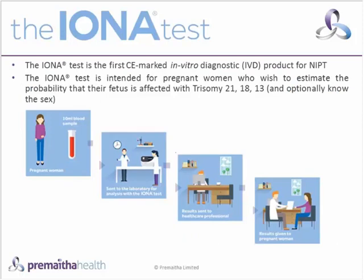So the Iona test, as I said, is a whole genome amplification method. This graphic here just talks about what it's for. It's to estimate the probability that a fetus is affected with trisomies 21, 18, or 13, and optionally what the fetal sex is. And for the woman and the doctor involved, it really is a very, very simple process. A blood sample is taken, it's sent to the laboratory for analysis, the laboratory performs the analysis, the results are sent back to the doctor, and the results are given to the pregnant woman. So as far as the clinical interface is concerned, it's really a very simple test.